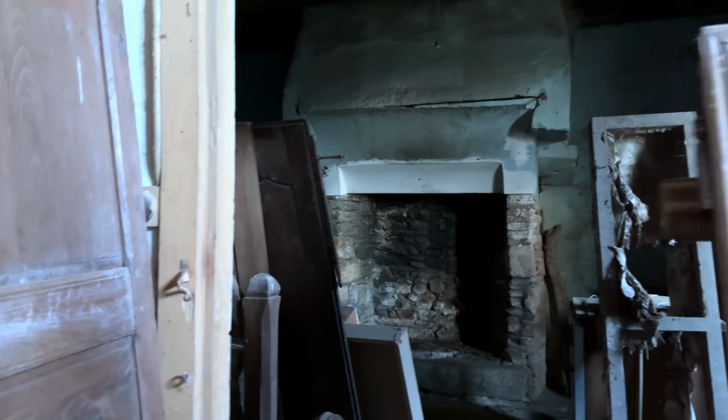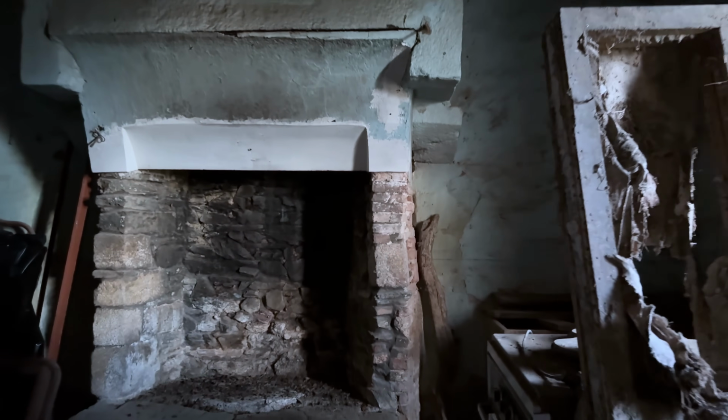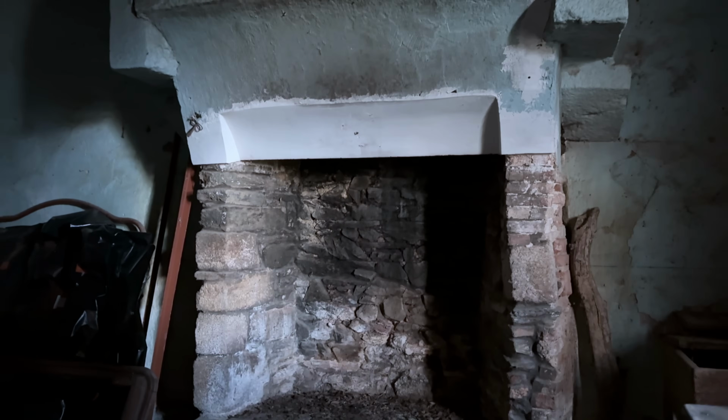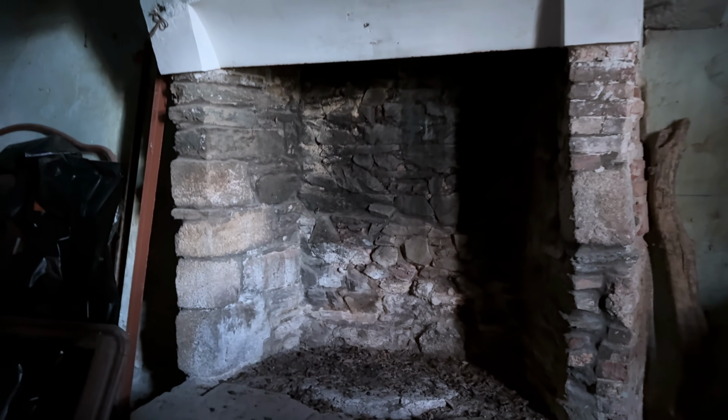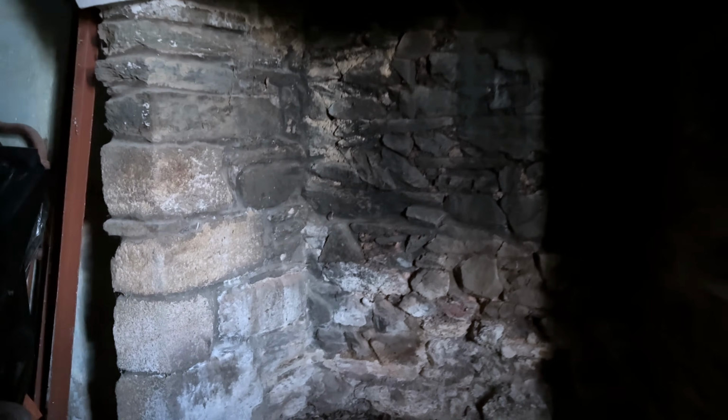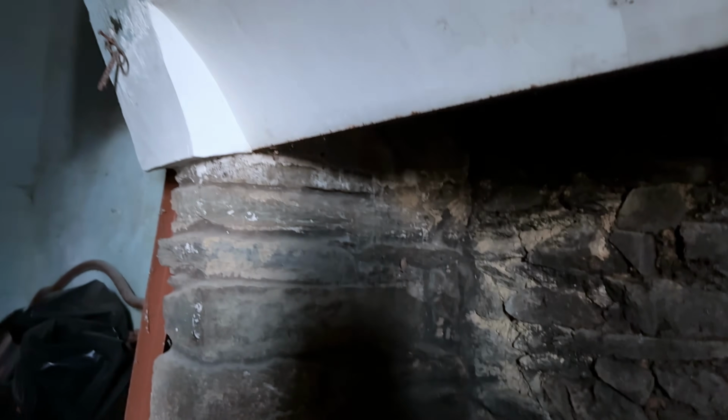So this is the other cottage. We have a lot of furniture in here, old furniture. But this is a lovely old fireplace that they used to cook in. It's very dark in here. We have electricity, but we haven't hooked it up.